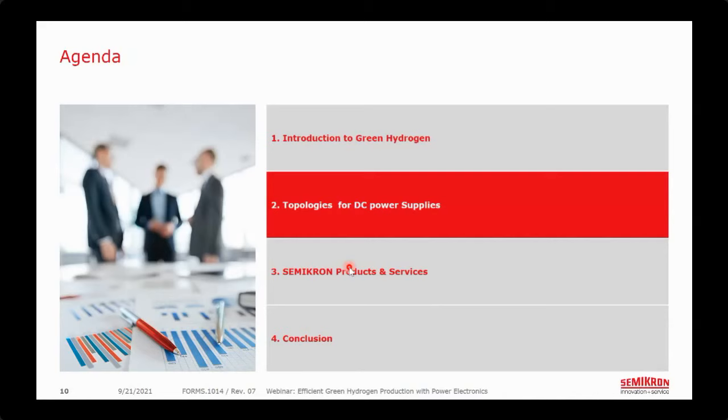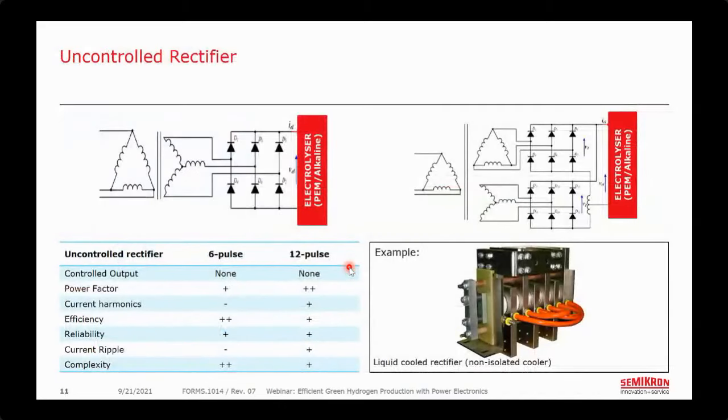So having the basics, let's jump into the topologies, the different topologies we see for the DC power supply in order to serve the electrolyzer. Let's start with the simplest one. It's the uncontrolled AC-DC converter showing a fixed DC voltage output. The main advantage of this topology is its cheap cost. A good rectification ratio, small ripple factor, and a good efficiency. And as the output voltage is quite low, a small or no additional filter is required.